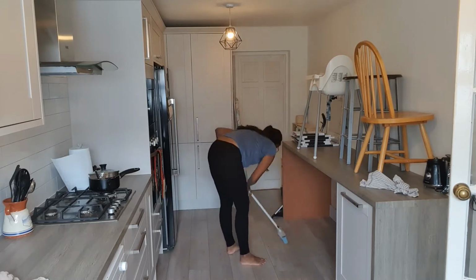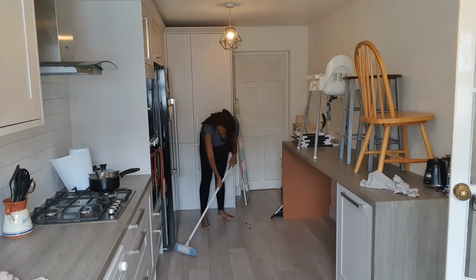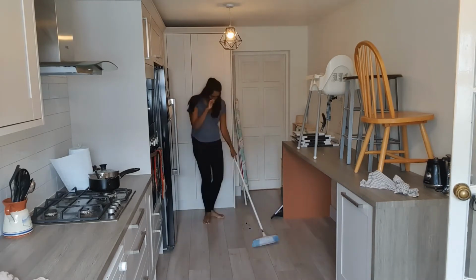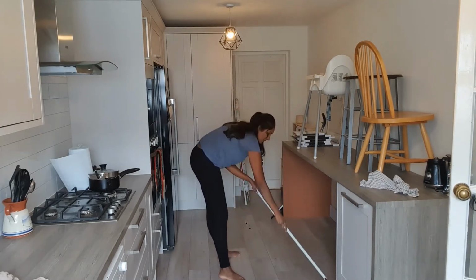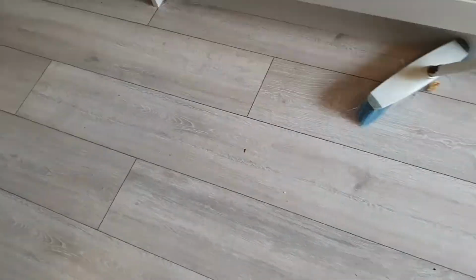So by the time we got to this bit, it is now lunchtime. So I'm just making my toddler some lunch on the stove there. So it's now time to do the floors. So I was just lifting up all the stools and chairs off of the floor so that it is free for me to do that.